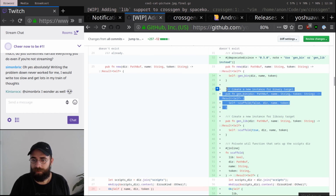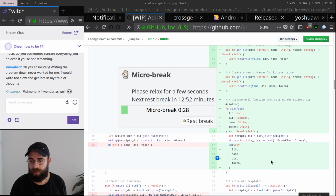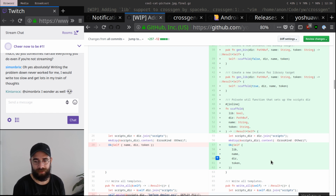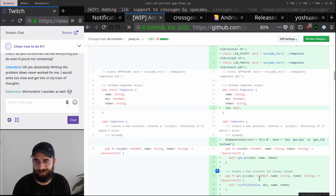So it says, create a new instance for binary target, gen bin, self::scaffold. So there's a generic scaffold one, which takes lib, which is a bool. It returns an instance of self. Interesting. So lib has now become a flag, whether or not it's a lib. It's kind of weird, I guess, but I can't really think of a better way of doing this because we're creating a new instance. So it returns a result of self. Right, so it creates a new instance of self. Internally, it just stores whether or not it's a lib, which is a bool. It's fine.